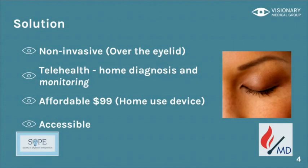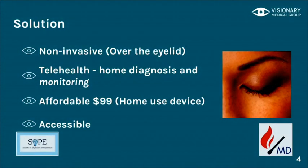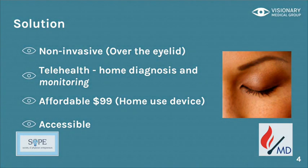Our solution is the Vision 1 tonometer, which is a non-invasive, home-use device that's low cost and affordable. It's going to be in a patient-friendly, easy-to-use package such as this, kind of similar to a home thermometer, and something that ophthalmologists can send home with their patients so they can get a full 24-hour suite of data.